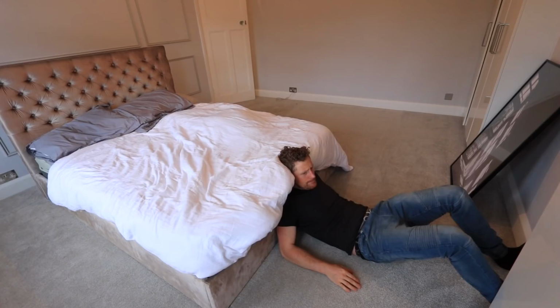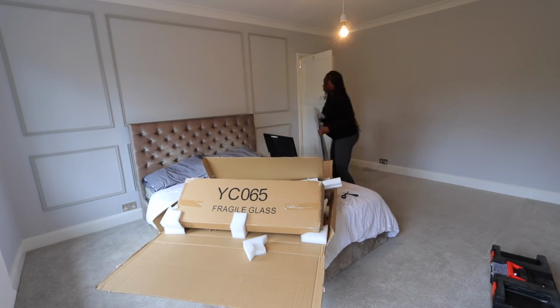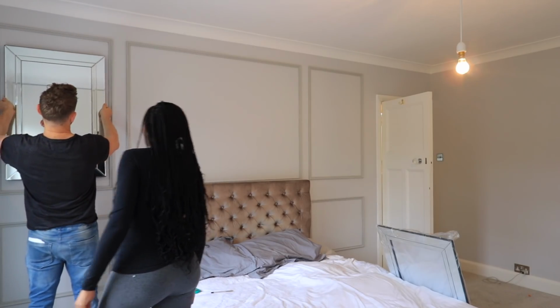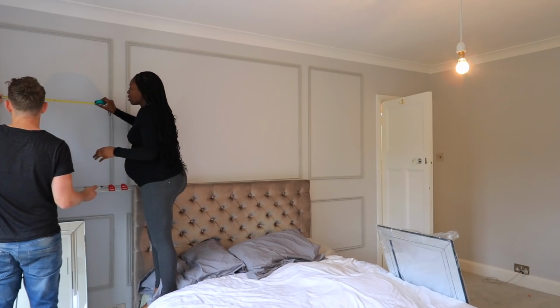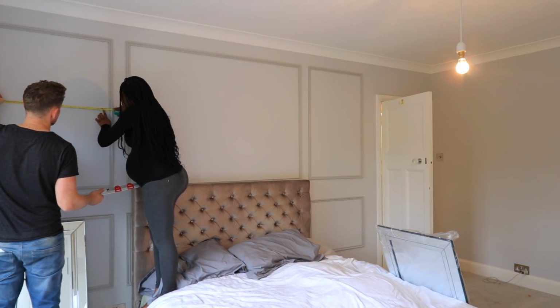1, 2, 3. I'm going to tell you now that getting in furniture was the bane of this whole thing. A lot doesn't look like what you find online. Whether it fits or not is Russian roulette.